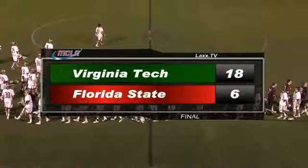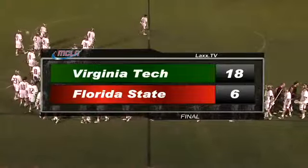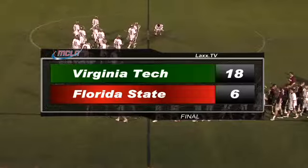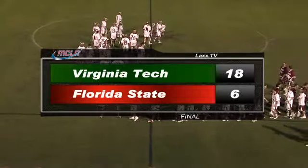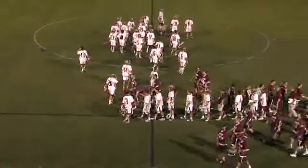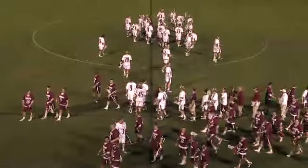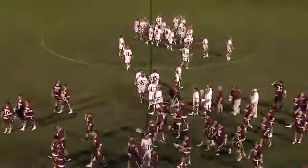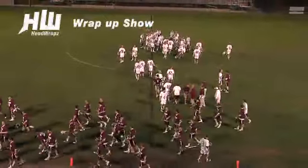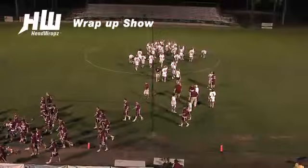Welcome back to the Head Wraps Wrap-Up Show here at Pontevedra High School just outside Jacksonville, Florida, where our final score was Virginia Tech 18, Florida State Seminoles 6. An impressive showing, Salita, by the Virginia Tech Hokies. A little bit more lopsided a game certainly than we were expecting, but Florida State did not do themselves any favors with their penalty situation this evening.